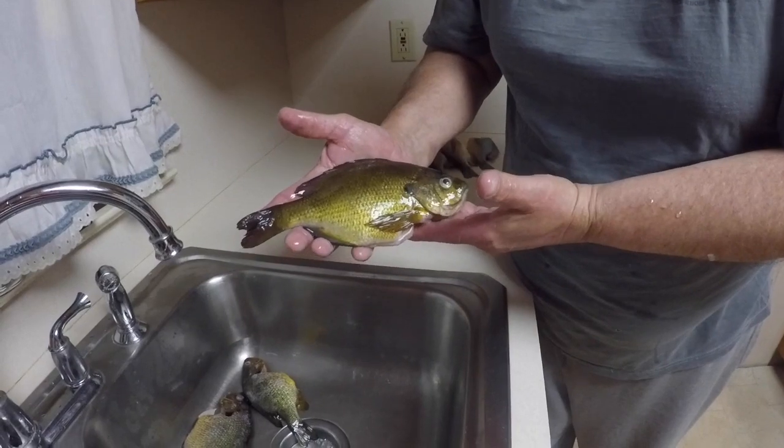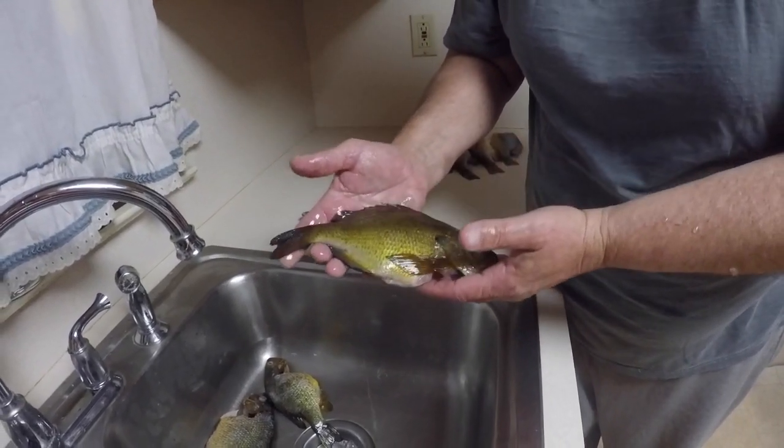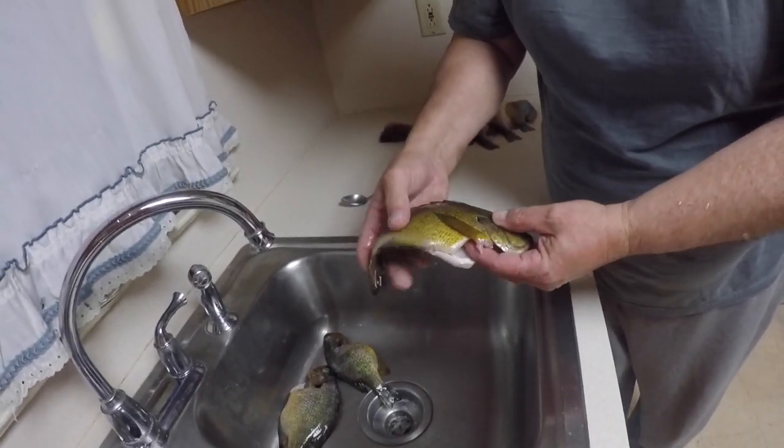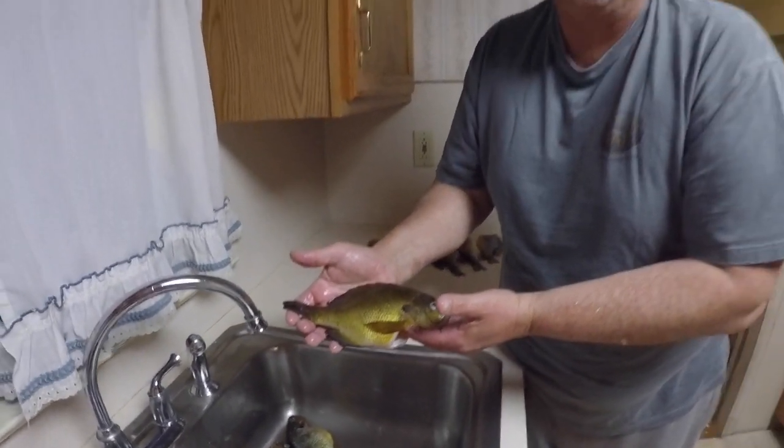You see, that's a very nice bluegill. It's around 8 to 9 inches. We cleaned them up at the lake by taking the guts out. Now what we want to do is get them ready for the pan.